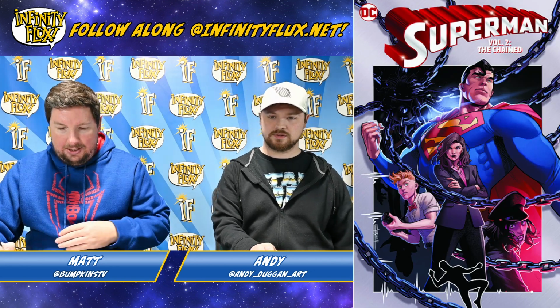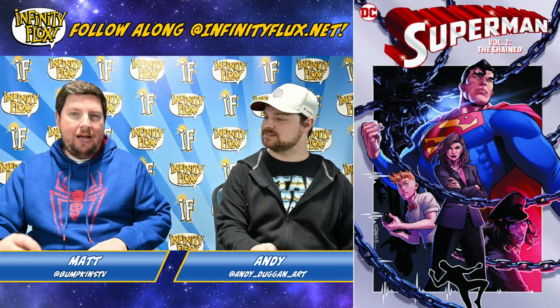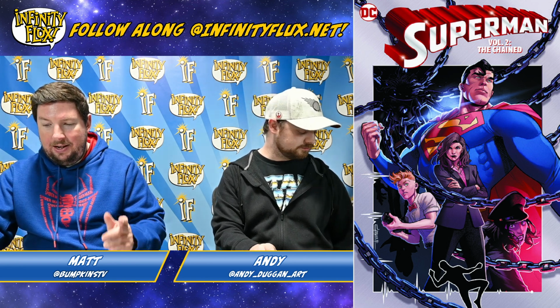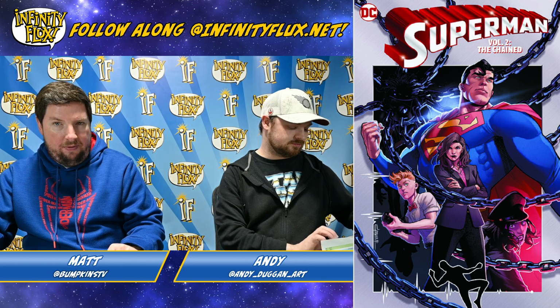And then next is the Superman trade paperback volume 2, The Change. So this is the current Superman story, or the current Superman book written by Joshua Williamson. This is the 2nd story arc, collecting a trade paperback. This one is going to be $16.99. It's going to collect Superman #6 through 12.